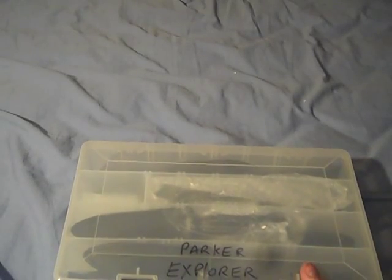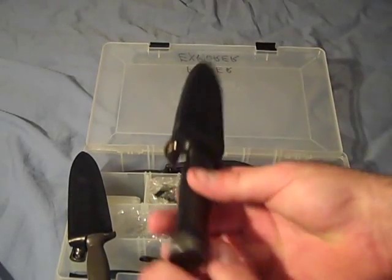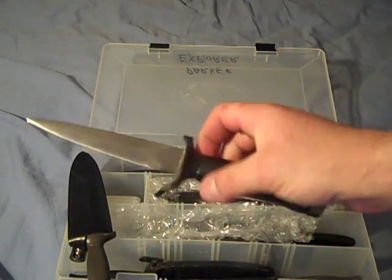Okay, what else do we have in the box? Oh, these are cool. I forgot about these guys. Okay, another Explorer / Parker box. That would be like all your varieties, including some which have caps that screw out the back. Now, do you really want a survival knife that's a double-edged dagger?